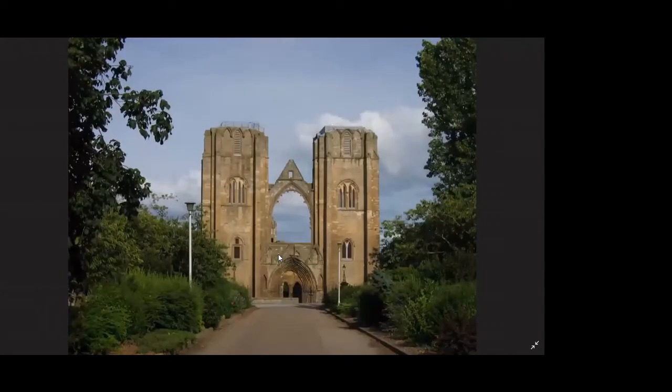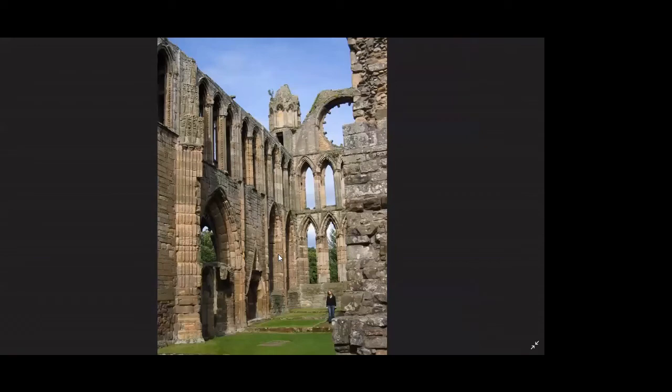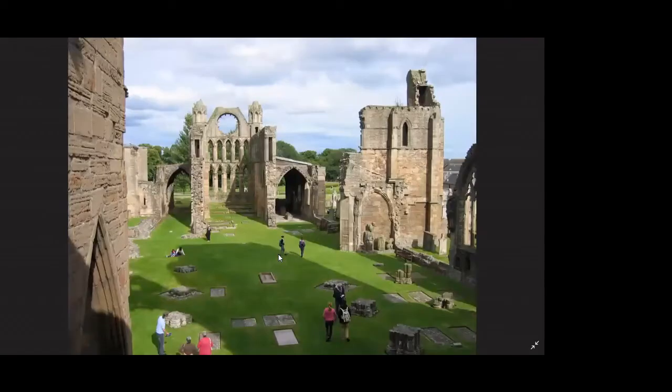This is Elgin Cathedral. Elgin Cathedral was built in 1224, and then it was abandoned, and then it collapsed in 1637. So what it is, is the ruins of a cathedral, which again is a very interesting place, because it's almost sculptural and less of an enclosed room. And it's just interesting to wander around.